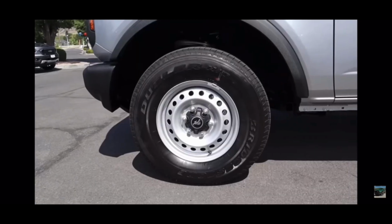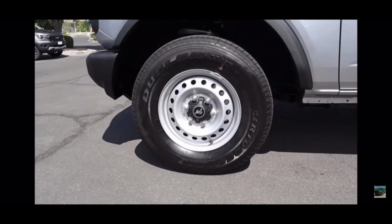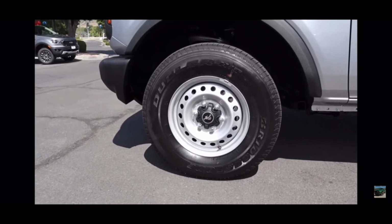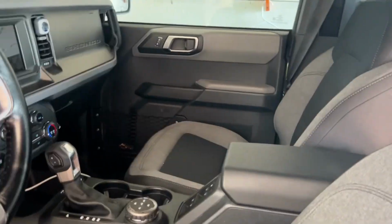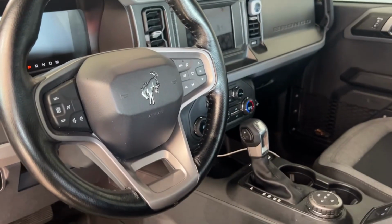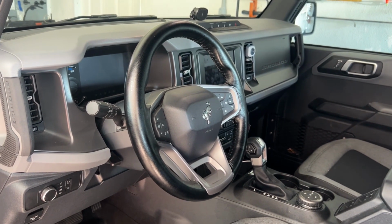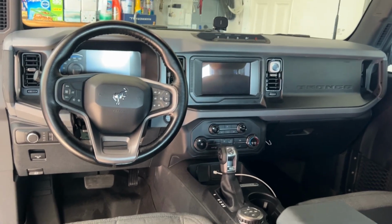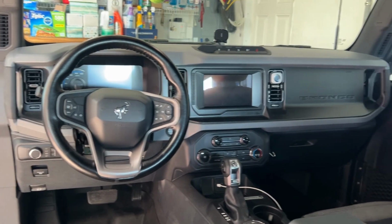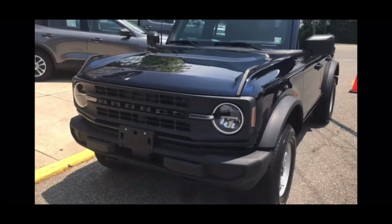The base Bronco came with those cool steely wheels, and a lot of people liked them. You could put 33-inch tires on them, and you could paint them any color you want to match your Bronco. It was a really good look. The base Bronco came with that really cool black and gray interior, and you can always leather wrap the steering wheel like I did to get rid of that plastic steering wheel look. It came with that really nice 8-inch screen, and you could option in the 12-inch screen if you wanted to. It was perfect size screen for my needs.